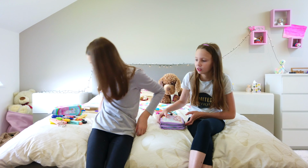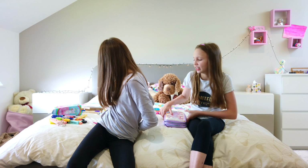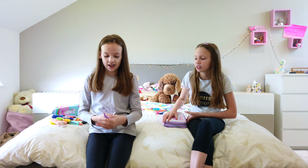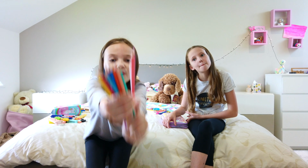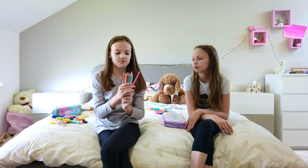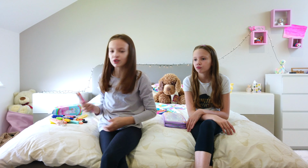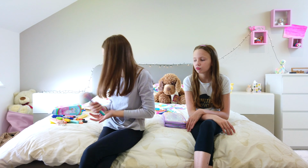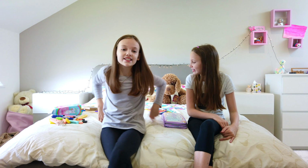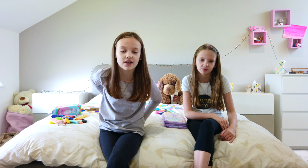So the next things I got were these pastel crayon pencils. See them. So yeah, I really like these. They're really pastel. I don't have every single colour in here, but it doesn't matter. Yeah, she even has white. The last thing that I got is 24 of them, but I'm not bringing them to school because my pencil case is too small.